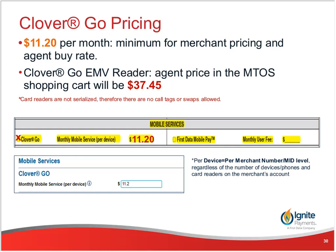Now, as far as the mobile services fee, there is a screenshot of what it looks like on the paper application down below, and that went live, like I said, back at the end of August. So it was there already, ready to go for us. In Rolla, once again, that'll go live on the 12th.